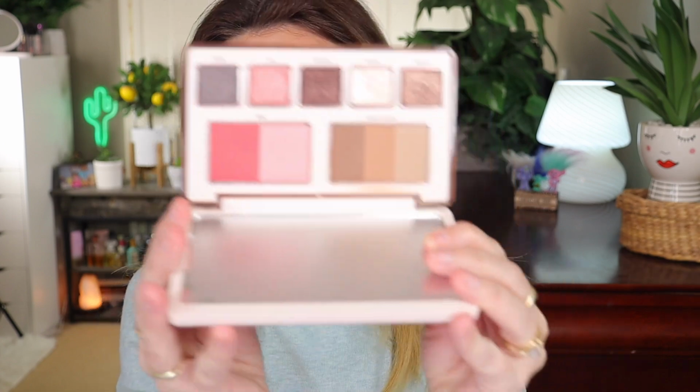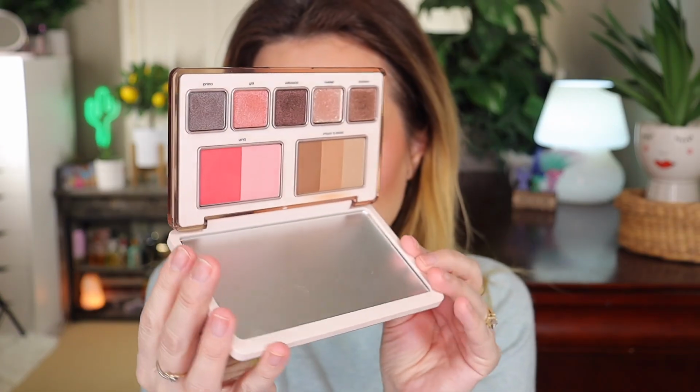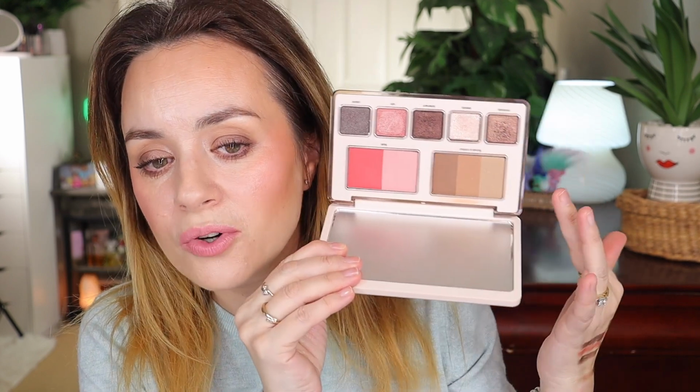Okay, so the main product in today's video, the main review was for the Natasha Denona Hyper Natural Face Palette. So you can see even after using it, this is what the shades look like. Now keep in mind, I am the type of person that I don't like to dig in a lot and push my finger in and kind of destroy the shades just for the sake of swatching. But I love this palette. Let's talk about the face products here. The bronzer, which is, I know a lot of people complain that these are too small.